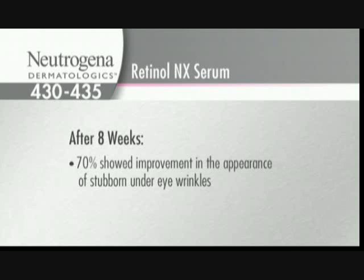Do you use this product? I use this product every single night. People tell me that I look much younger than my age. I'm 37.